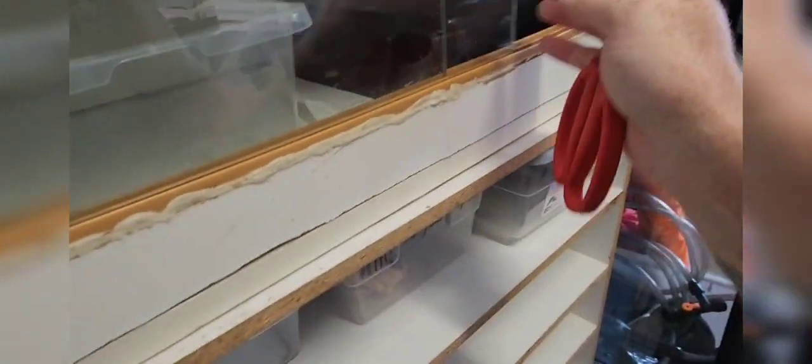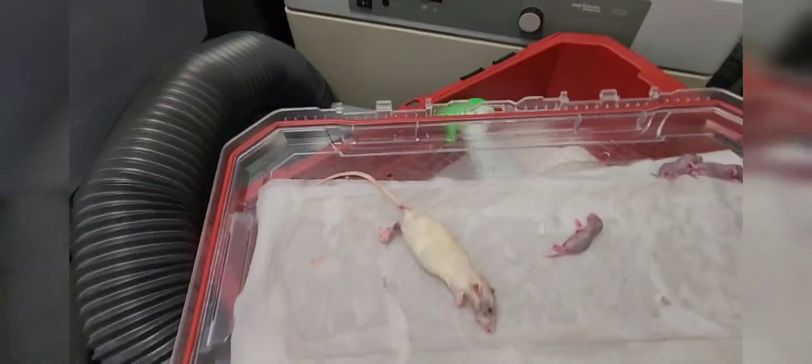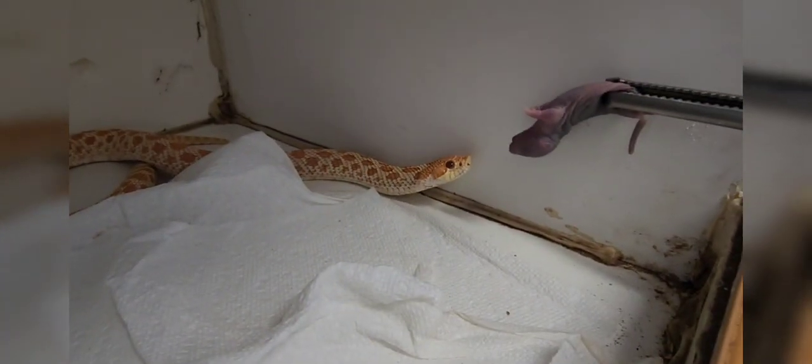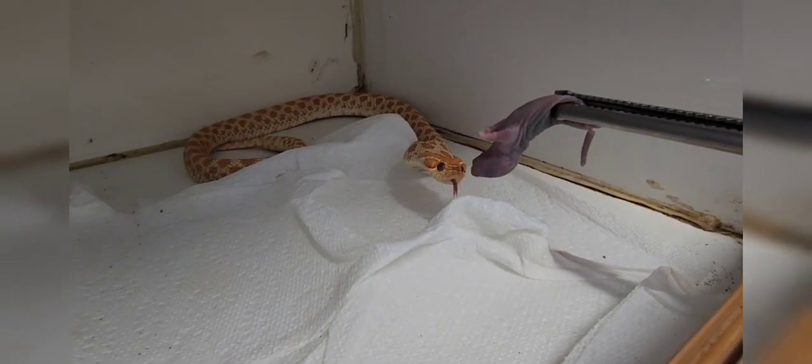Doobie, let's feed that one. Nope, we're going to feed the hog nose now. Can I feed the hog nose? No, he's up here too far, bud. Can I feed him? No, I'm going to feed him because he's a little grumpy guy. All right, so let's get... You hear him? Shh. Hi, buddy. You're a little grumpy. You guys hear him? Oh, easy now.